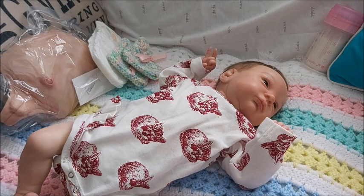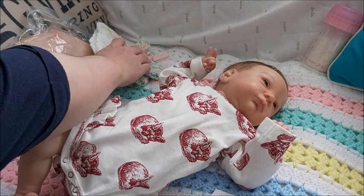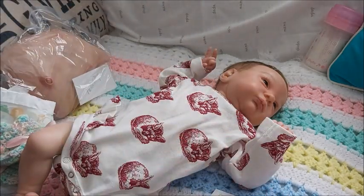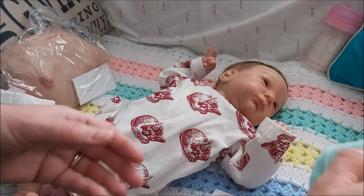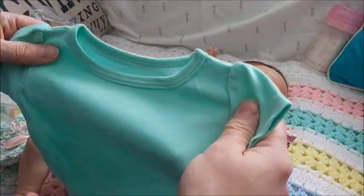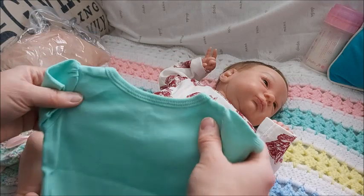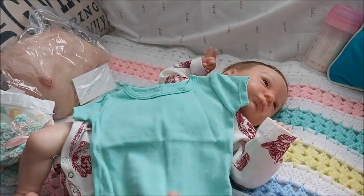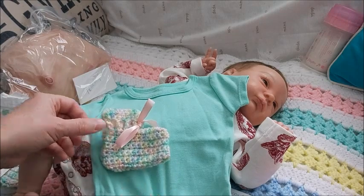But I really would like to put her in this with the belly plate. And I'm not sure, you guys, what would look better with that. I have just a plain shirt like that, but it matches.